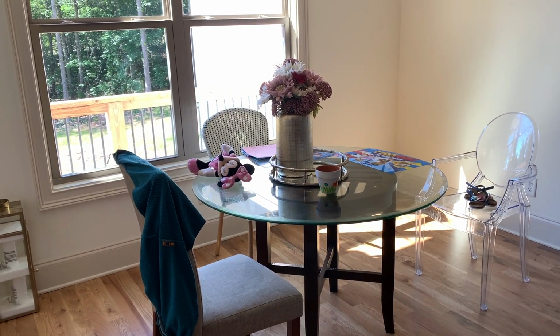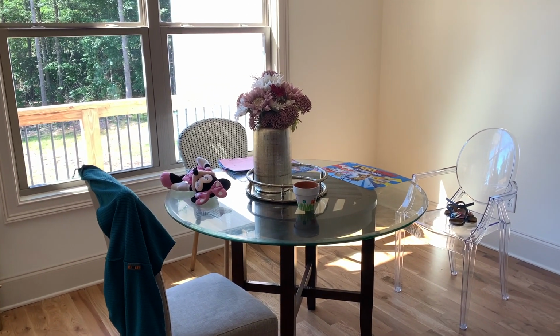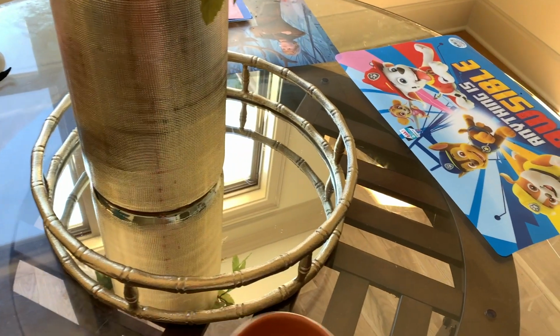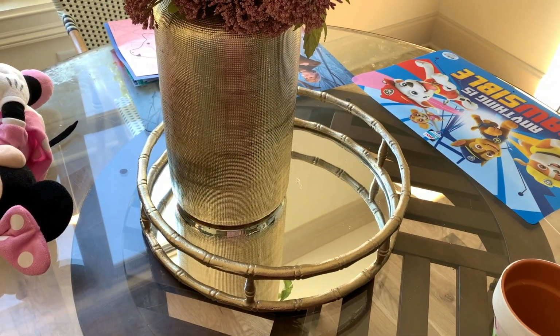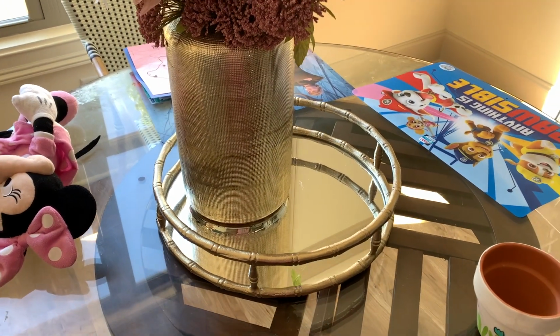And you see I have random chairs around this table because it's not going to be a fixture here. And I bought this, I forgot to show this in my haul. I bought this tray because it has that bamboo effect. I got this from Tuesday Morning, and I said, oh, this would be really good to go on the table, but I don't think I'm going to keep it.